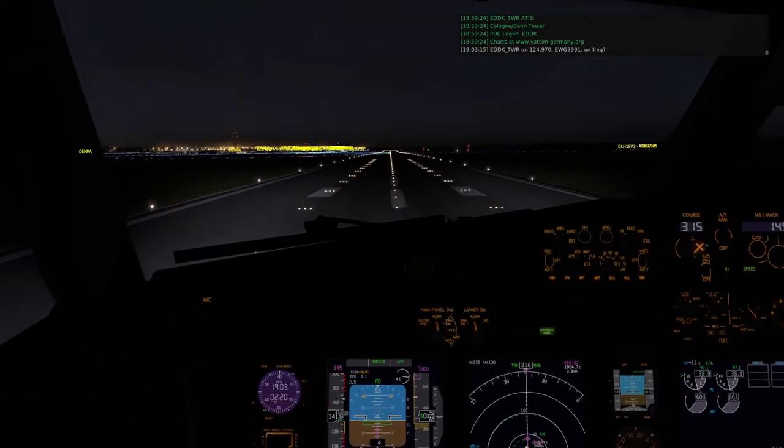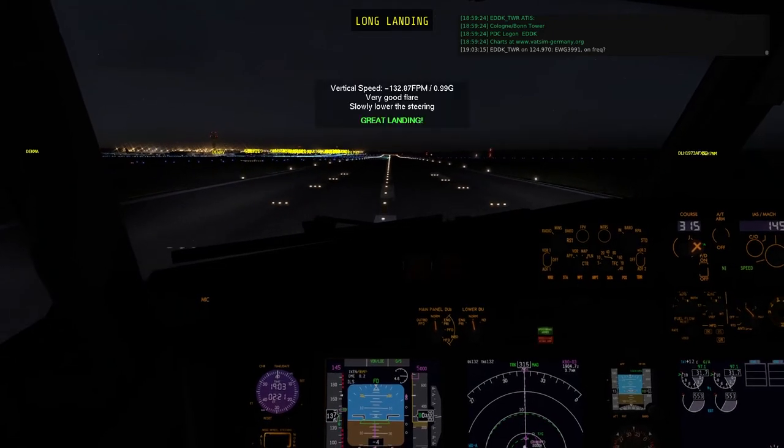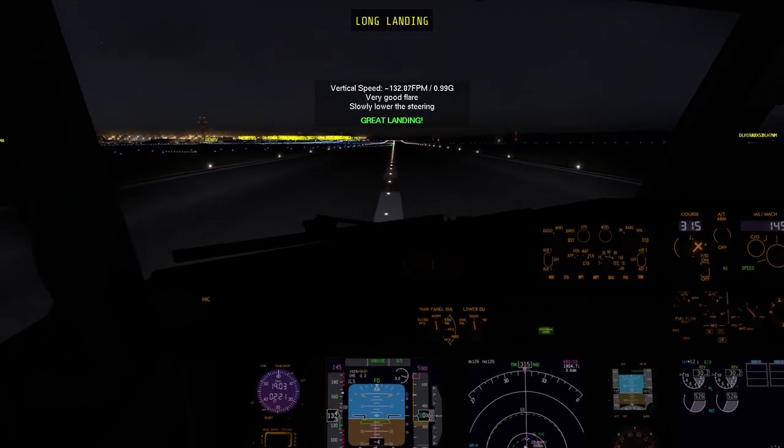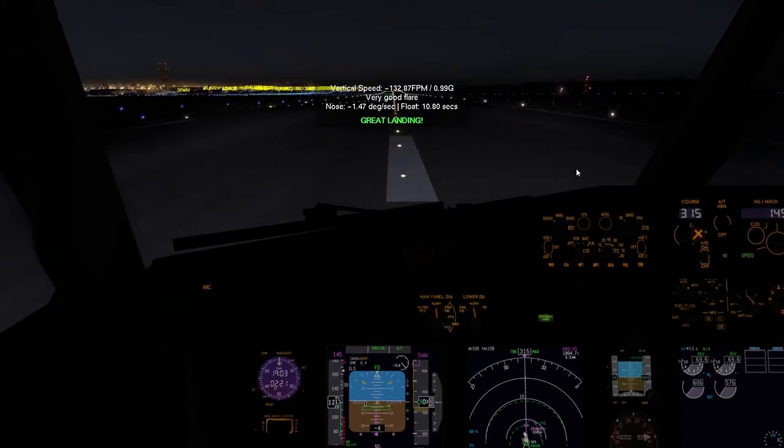Long landing, 1,0,000 feet remaining. Reverses. Very nice landing.